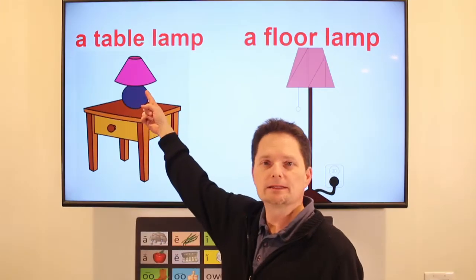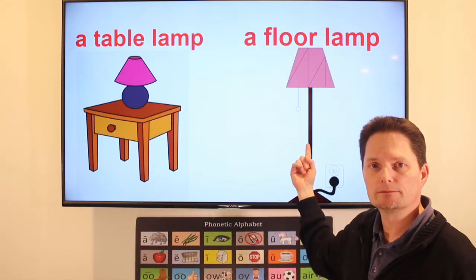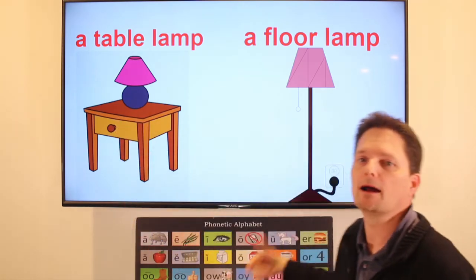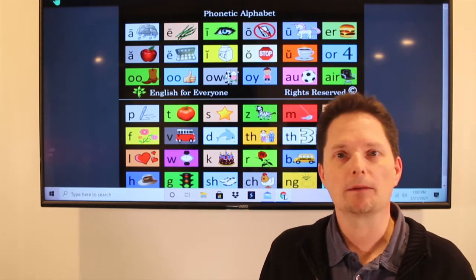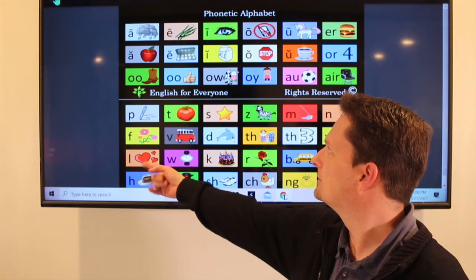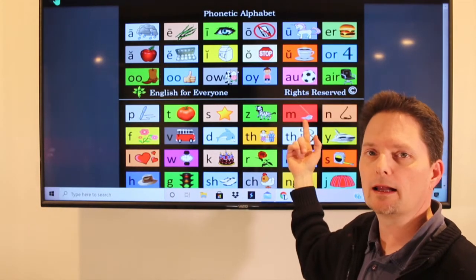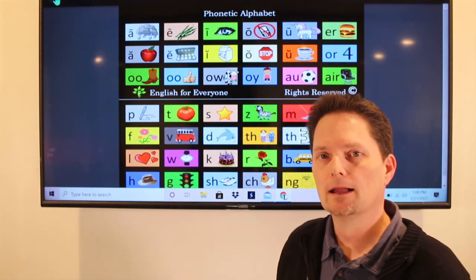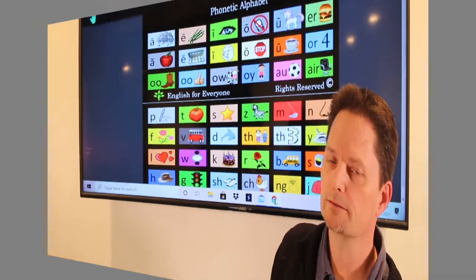Very good. This is a lamp. And this is a lamp. This is a table lamp. And this is a floor lamp. Table lamp and floor lamp. Lamp. Lamp. Table lamp or floor lamp.